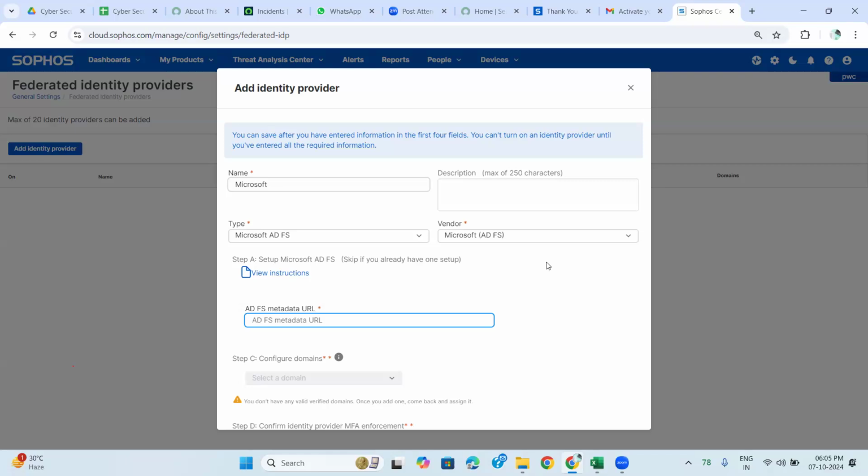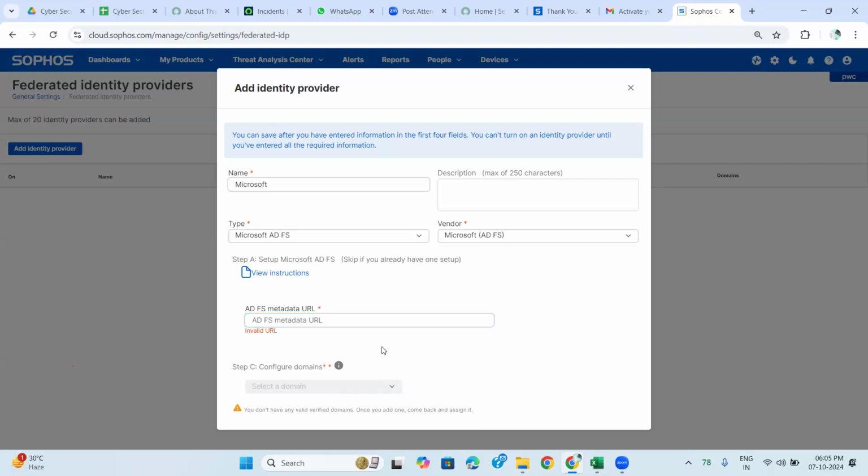Okay, next one. Previously we saw three options available, but we did not configure them there. We are configuring here how multi-factor authentication works and how the identity will be verified. This information we have to get from whoever is taking care of the Active Directory. On the implementation side, in most cases it is either the network administrator or the Windows administrator or Windows sysadmins. And finally, we have to click save.